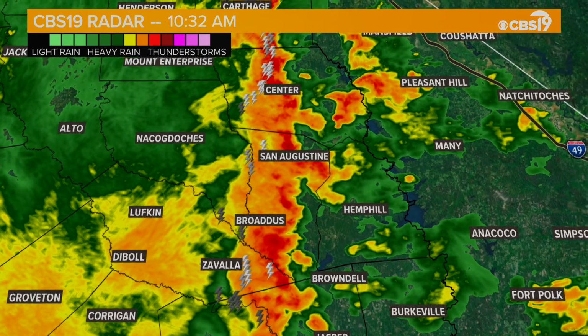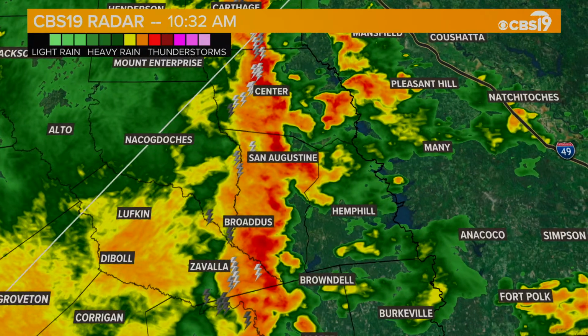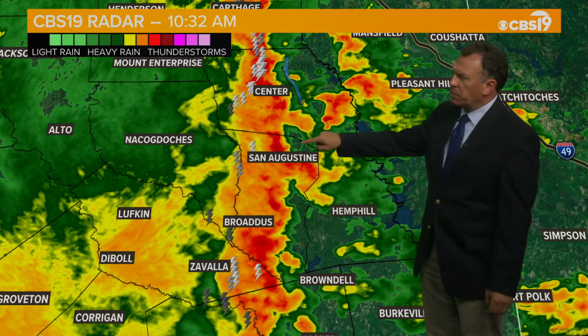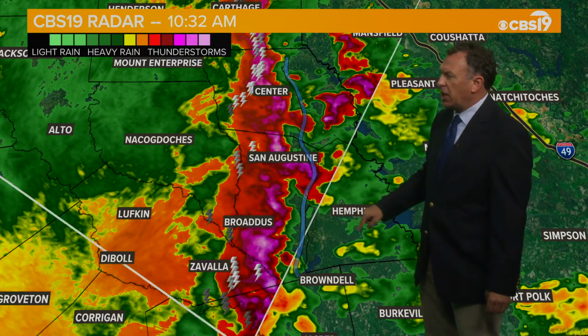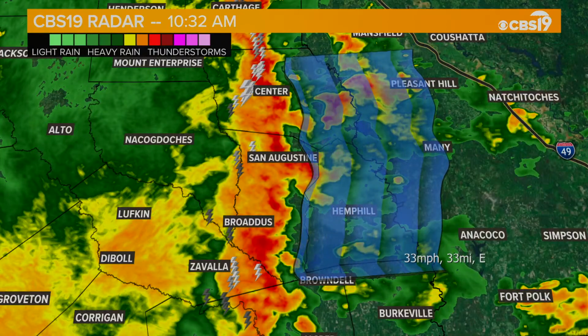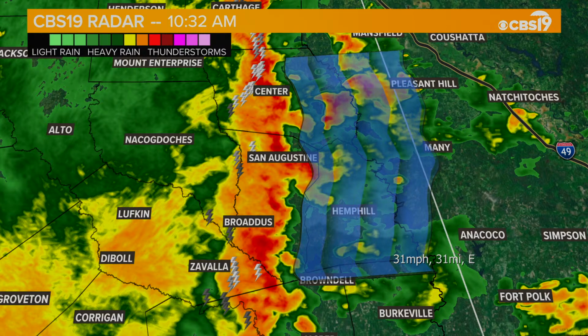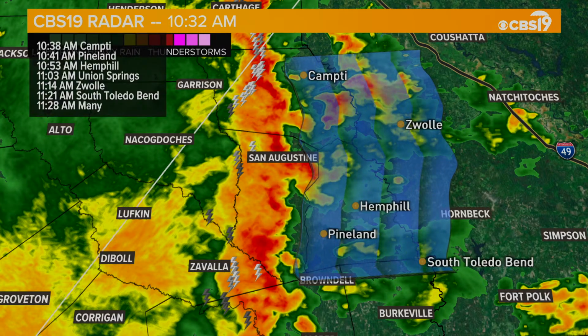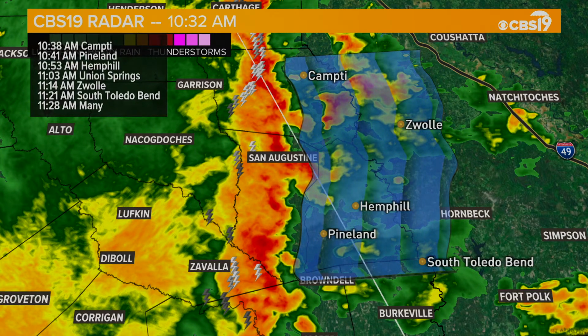All right, so that 40 to 45 mile an hour wind speed would not be considered a severe thunderstorm wind. We need about 58 miles an hour, so what we're looking at here would just be strong thunderstorms. That's why you're not seeing any type of watch box on that. But Chandler is drawing that out. He's going to put this storm track on it. They're moving to the east at roughly, I think, about 35 miles an hour. And as they move eastward, they're headed over toward Pineland and Hemp Hill at about 10:53.